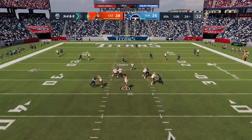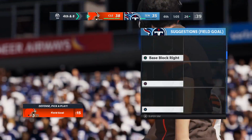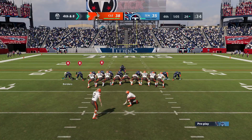Now Mayfield. And this is going to be incomplete. Well, they certainly did a nice job there, picking him up out of the backfield and then running stride for stride with him. That's good coverage, and it led to an incompletion.